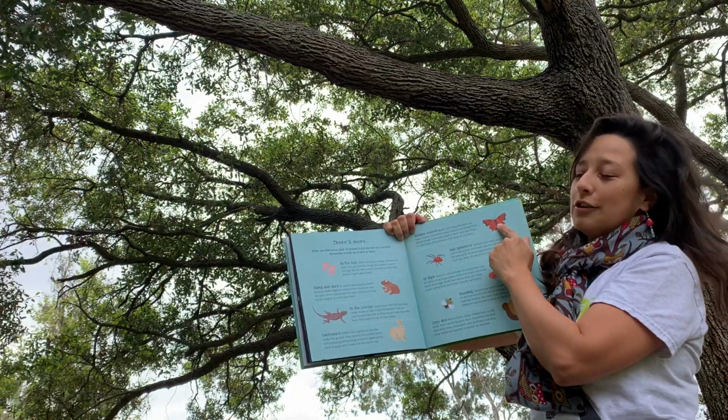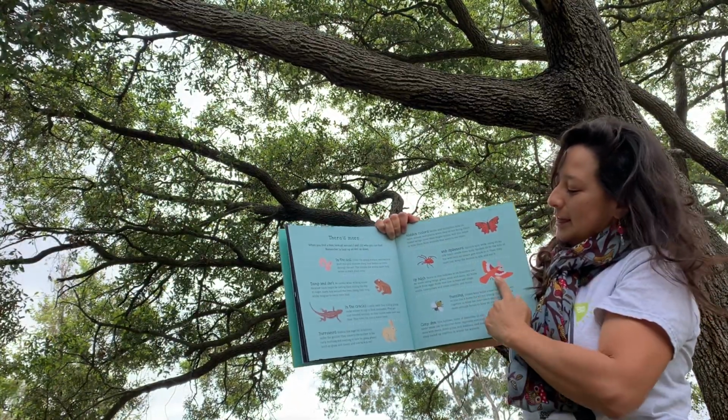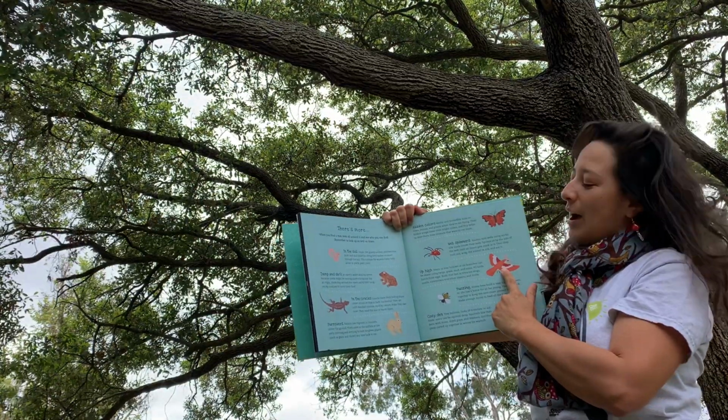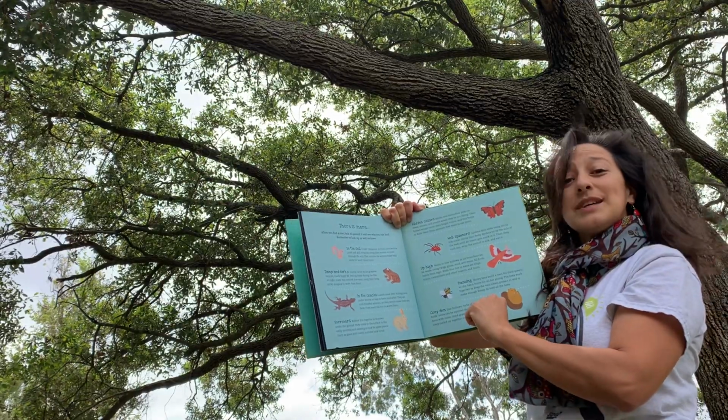There's a lot of hidden colors in nature. There's a lot of web spiders. And there's stuff up there too, up high. A lot of stuff buzzing around. And there are cozy dens.